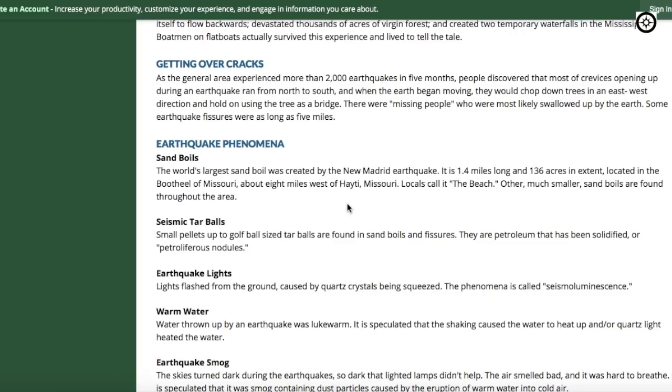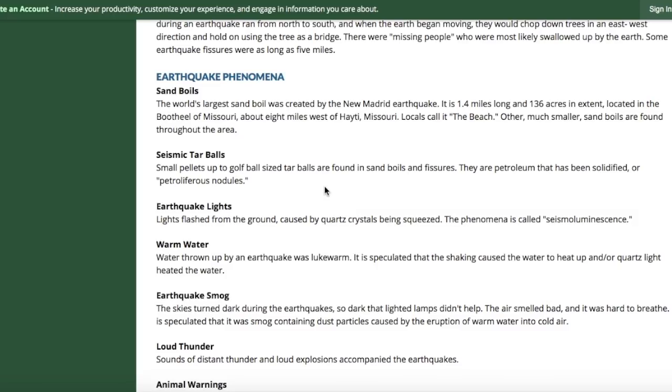And some more phenomena was sand boils. The world's largest sand boil was created by the New Madrid earthquake. It's 1.4 miles long. Locals call it the beach. And seismic tar balls, small pellets of petroleum that solidify.